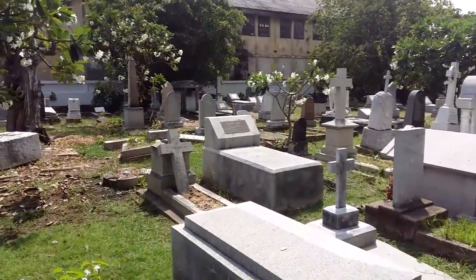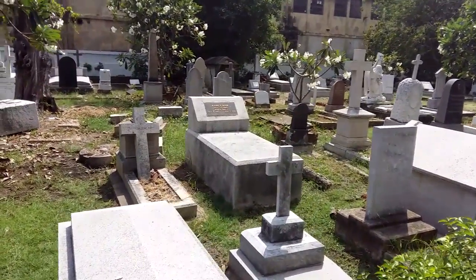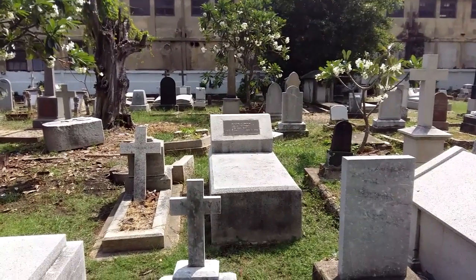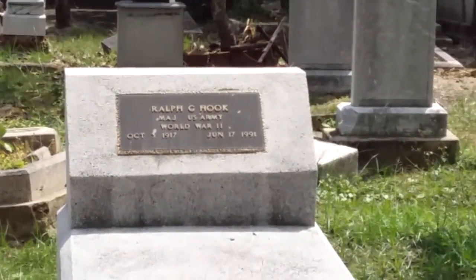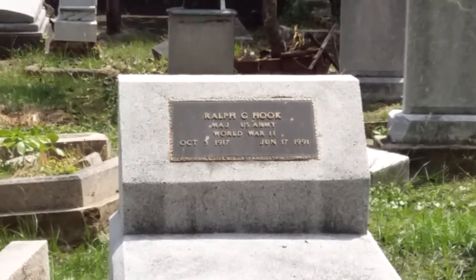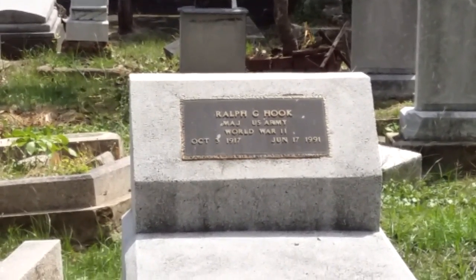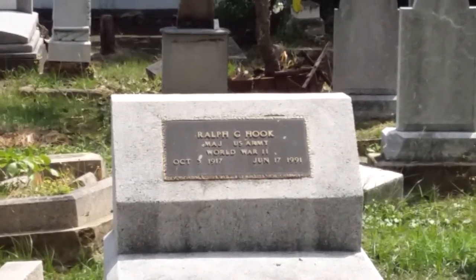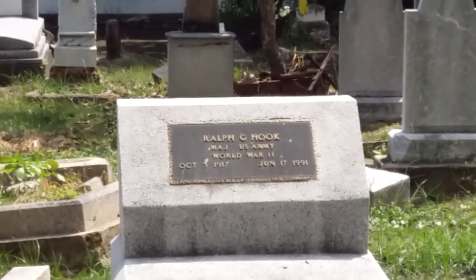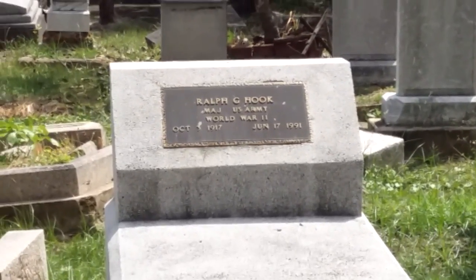A lot of the graves here are Westerners that have lived here possibly since World War II and before. There's one there, Ralph G. Hook, was a major in the US Army during World War II. Died here in 1991.